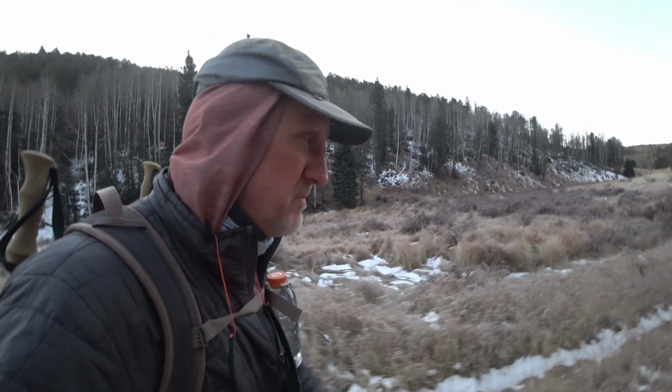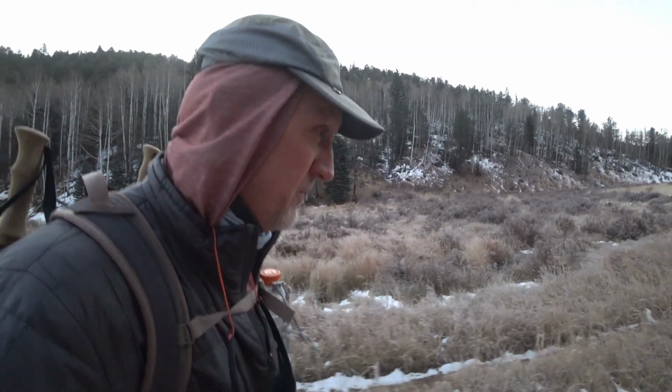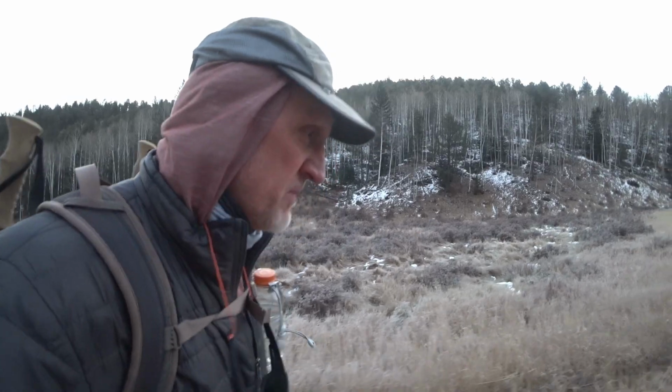So this trail is between Divide, Colorado, and Cripple Creek, and it's a wildlife area. But this is kind of an unusual time of the year to be hiking this, I suppose. Summertime is probably the most popular. It's probably why I'm here right now.